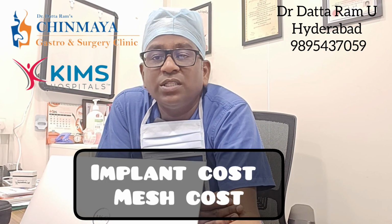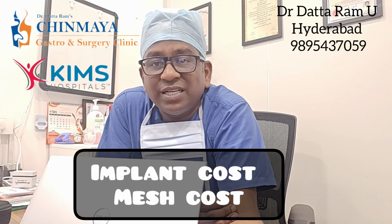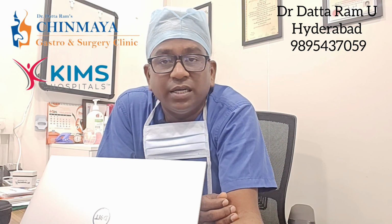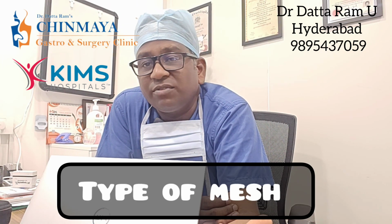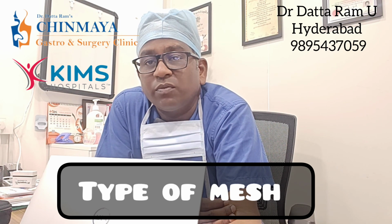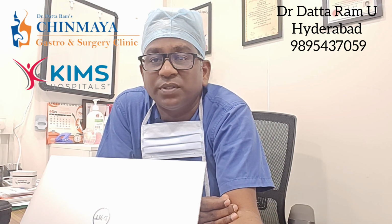The most important thing is what is the kind of mesh we are using, the implant cost. So mesh is an integral part of the hernia operation. Always we are using a mesh for a hernia surgery. There are different kinds of mesh. Commonly what we use is a synthetic polypropylene mesh or a polyester mesh, bare mesh or a dual mesh. Bare polypropylene mesh doesn't cost much. So a 15 by 15 centimeter mesh will cost you around 6 to 7,000 rupees.